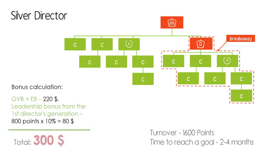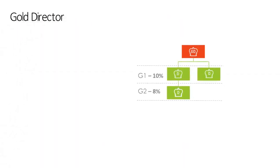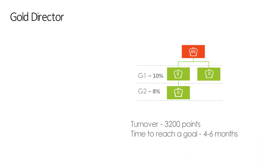Your further growth will depend on sales volume and the number of director branches in your network. The next rank is Gold Director. You have 31 partners, 3 of them are directors in 2 branches. Your sales volume is 3,200 volume points. This is attainable in 4 to 6 months.